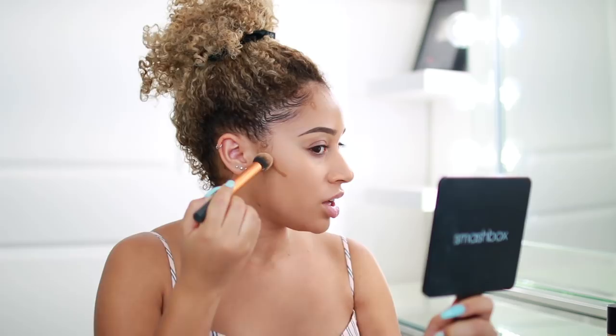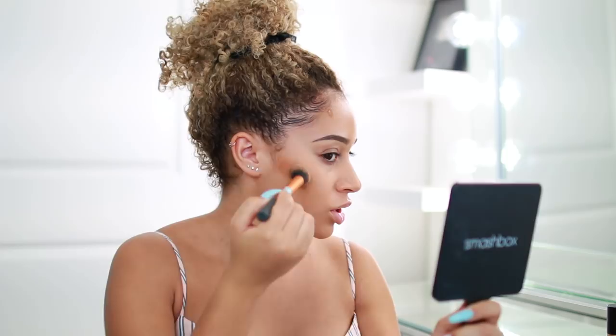Moving on to the face, I am using the Too Faced concealer in the shade Chestnut as my bronzer, and so I'm just gonna apply this right here on both cheeks, and then also along my forehead just a little bit. And I'm just gonna blend this in using circular motions.